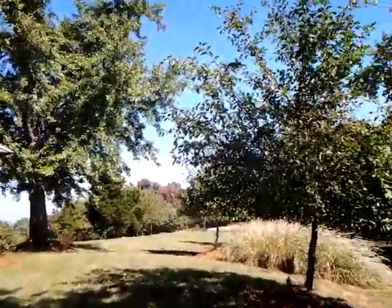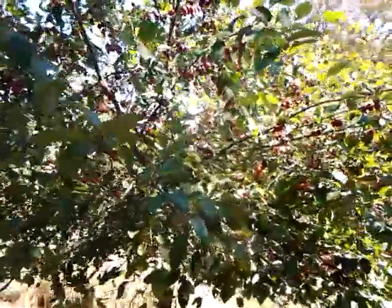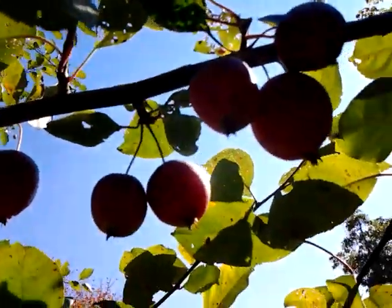I don't know. Oh, what is this? I think it's just an old crab apple. Oh, well, I was hoping. Still nice. If you were starving, this would be wonderful, would it not?